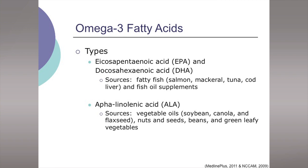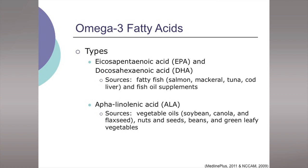So there's 3 different types of omega-3 fatty acids. EPA and DHA are the ones that are found in those fatty fish like salmon, mackerel, tuna, and cod liver, and it's also found in fish oil supplements as well. Alpha-linolenic acid, ALA, is that plant source. It's found in vegetable oils like canola oil and flaxseed as well, nuts and seeds, beans, and green leafy vegetables.